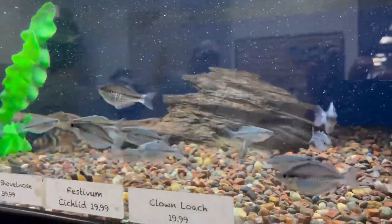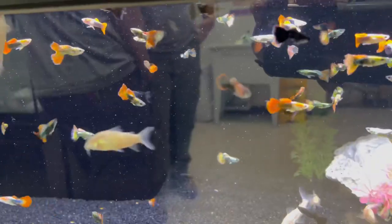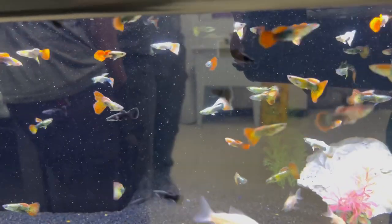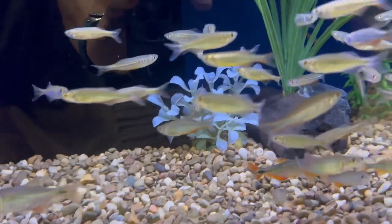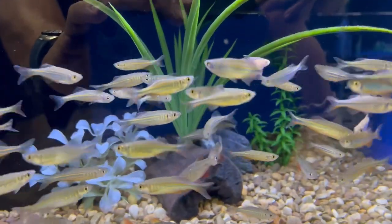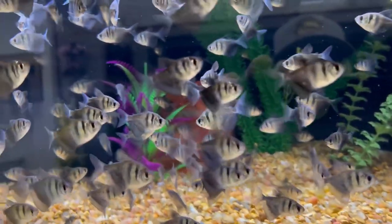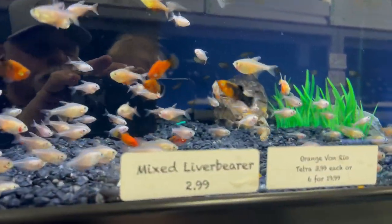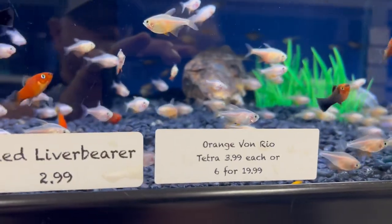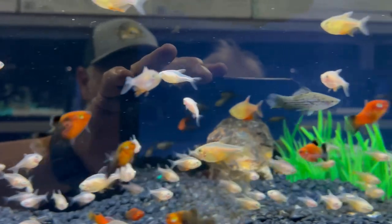Nice rainbows, again mixed in with some clown loaches. They had a neon rainbow that was so beautiful a few weeks ago. Nice guppies, more rainbows. Some tetras, some of the black, let's call these black skirt tetras, real rugged fish, used to be used when cycling tanks. Mixed live bearers, $2.99. Some nice platies in there.